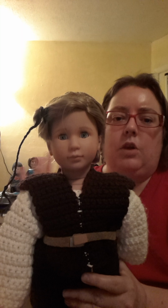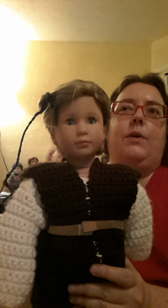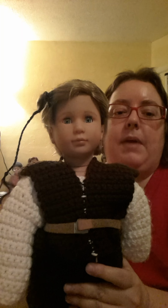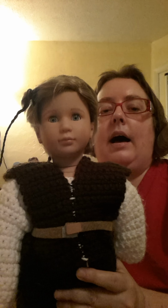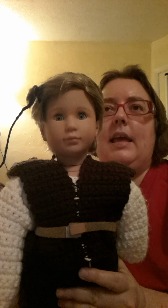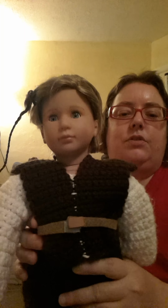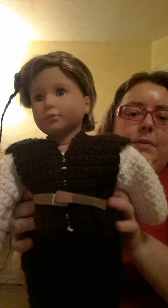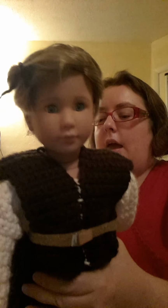However, with shoes, they have very wide feet. If you have a Journey Girl, she might be able to fit into the outfit, it might be a little tight, but she's not going to be able to fit into the shoes. They're also a little bit on the square side, particularly right here, and that's the boys and the girls. I have several Our Generation dolls.